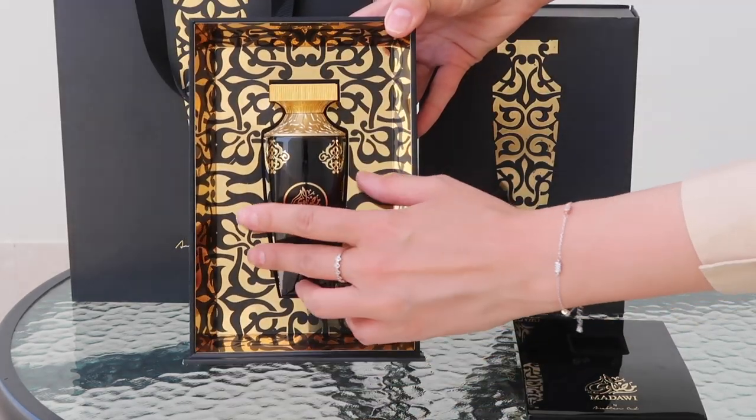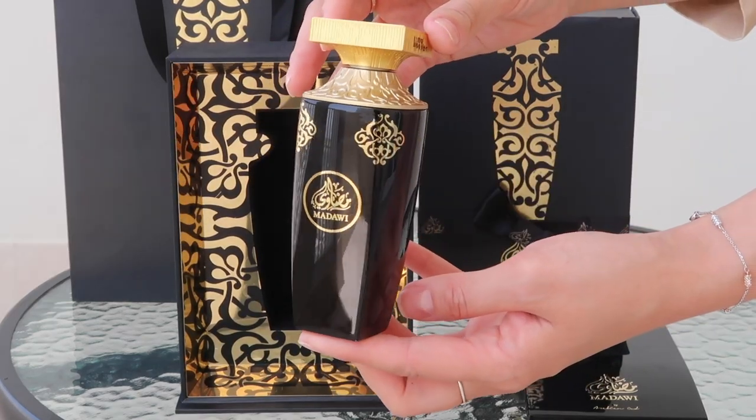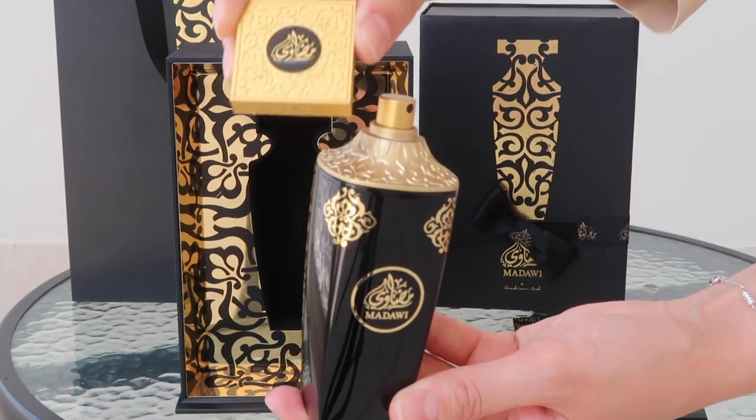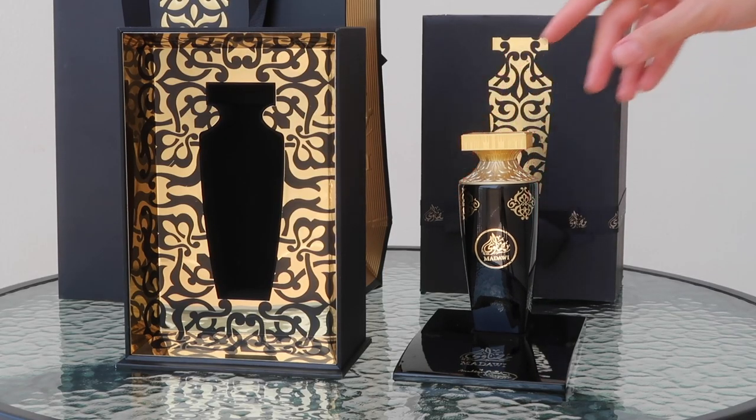If you are a type of girl like me who likes more oriental Arabic fragrances, you are gonna love this one. It has notes of patchouli, musk, flowers and roses.